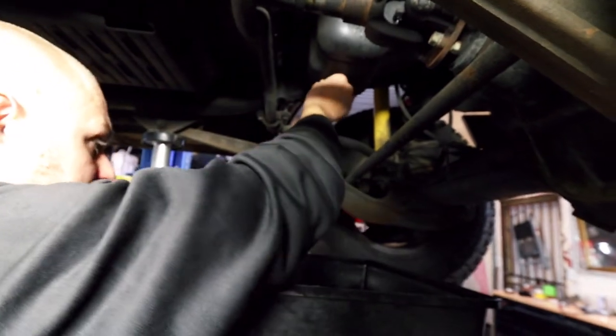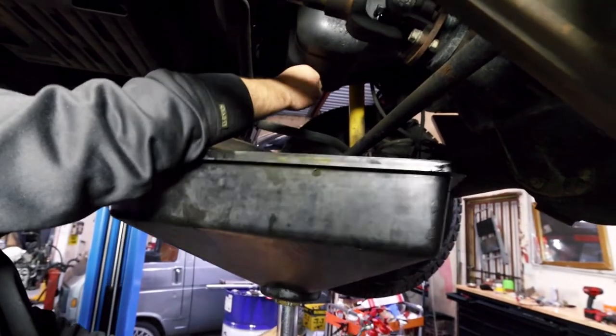First step, we're dropping the old oil out. Yep, dropping the oil out of the sump.